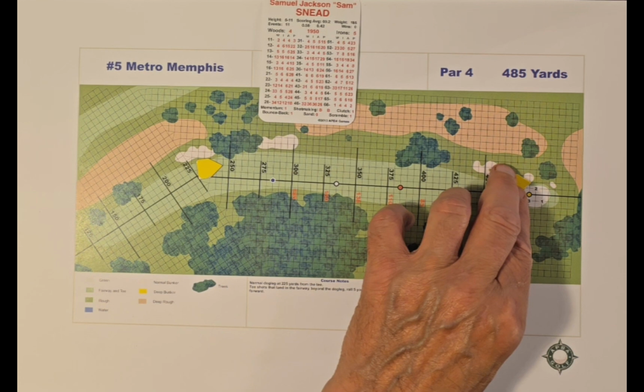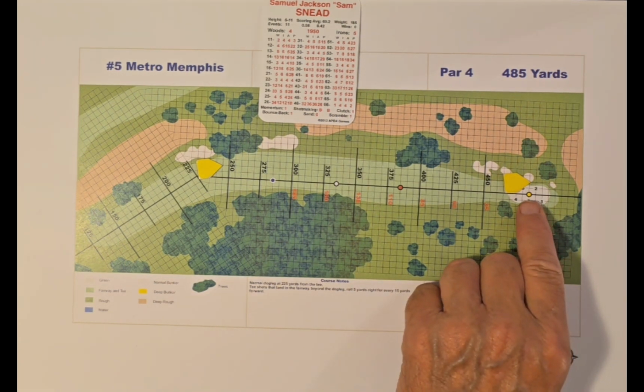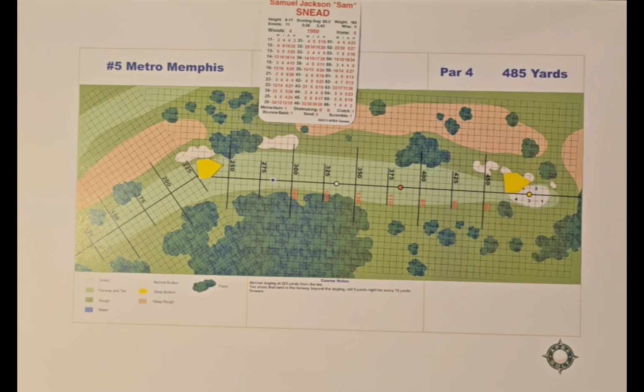But this time he just barely rolls it into the sand trap. Almost rolled around it, but it caught the sand trap. I rolled the dice for the sand. The sand came back with 33, and that was a no change for the sand trap. And Sam Snead has 1 momentum, 1 bounce back. He has no sand points. So at this point in time, he is 10 yards away from the sand.